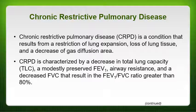Chronic restrictive pulmonary disease, so again, is characterized by a decrease in total lung capacity, a modestly preserved forced expiratory volume, airway resistance, and a decreased forced vital capacity. And the result is a forced expiratory volume to forced vital capacity ratio greater than 80%. So individuals with chronic restrictive pulmonary disease experience an increase in effort in breathing, often due to a decrease in compliance of the lung and the surrounding tissue.